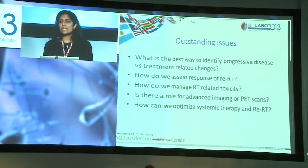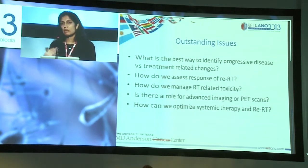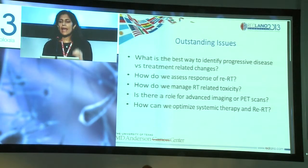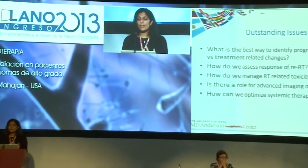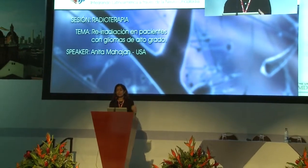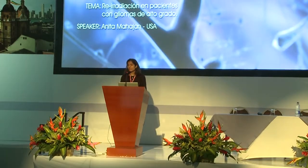So what are the outstanding issues? What is the best way to identify progressive disease versus treatment-related changes? We know about pseudoprogression, and we want to know better how to really identify these patients. How do we assess the response of re-irradiation, since the radiation itself is going to cause a lot of inflammatory changes? Some people may have considered that area of necrosis to be progressive disease in the case I showed. Is there a role for advanced imaging or PET scans? And that was nicely shown in the earlier talk about what MET-PET might be able to do.